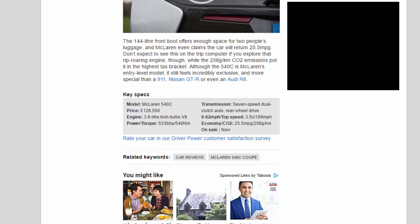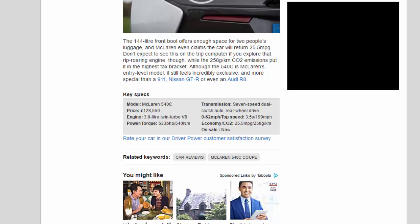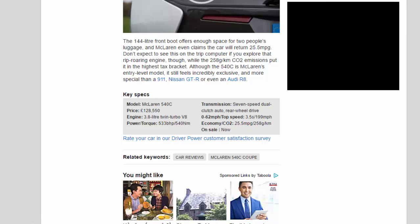Key specs. Model, McLaren 540C. Price, £128,550. Engine, 3.8-liter twin-turbo V8. Power/torque, 533 bhp/540 Nm. Transmission, 7-speed dual-clutch auto, rear-wheel drive. 0-62 mph/top speed, 3.5s/199 mph. Economy/CO2, 25.5 mpg/258 g/km. On sale, now.